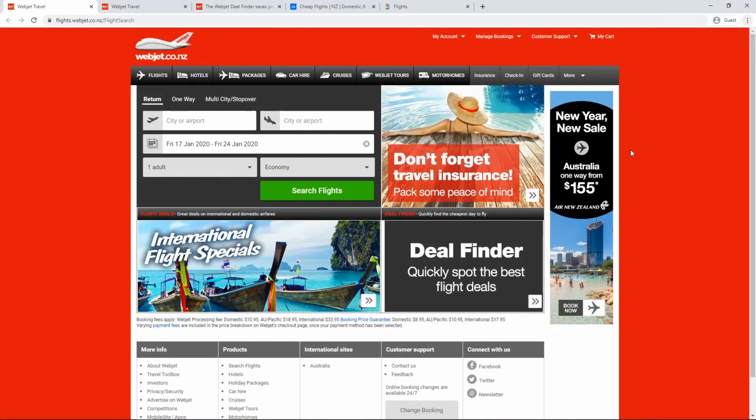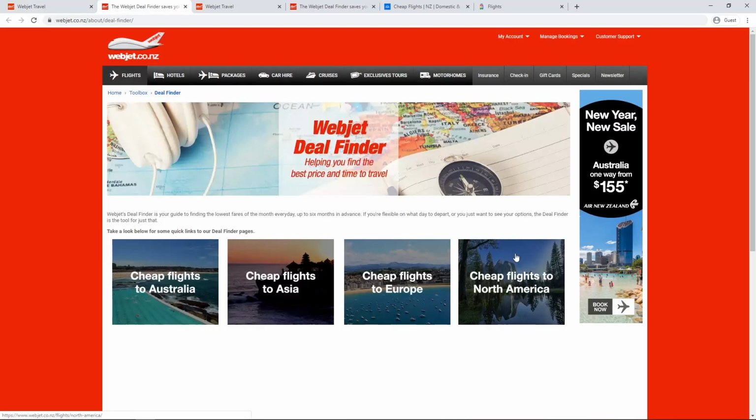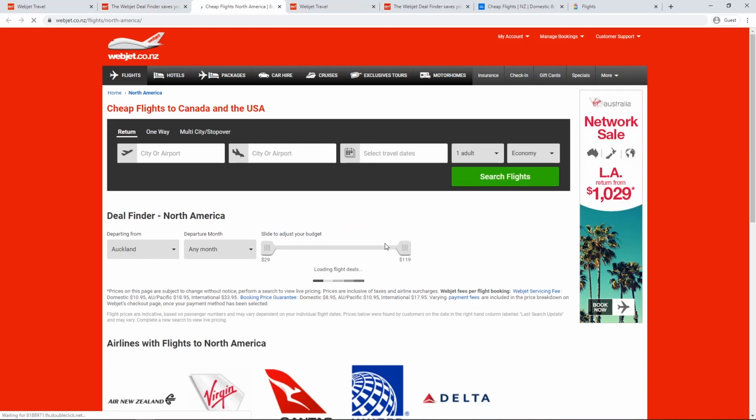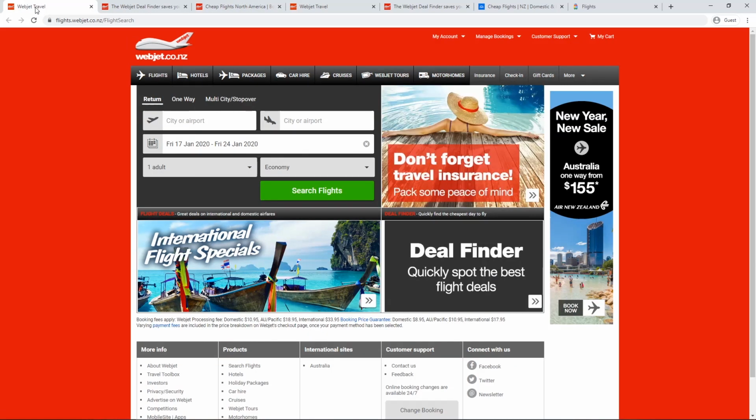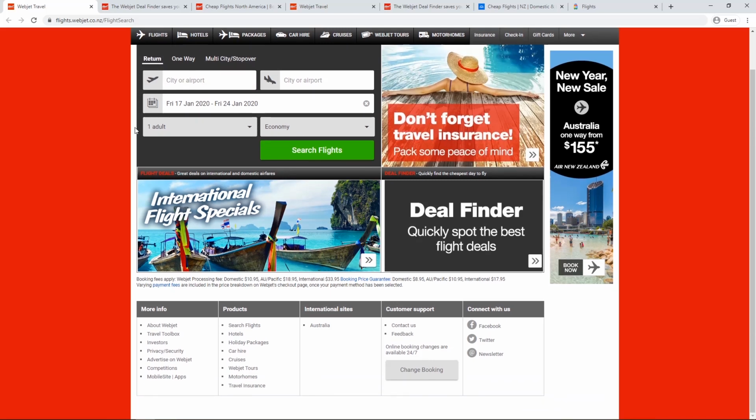Let's first look at some of the features for Webjet. So Webjet has a deal finder feature to help you quickly find the best deals on the flight. But in my testing, it doesn't actually give you that many destinations to choose from. So for North America, there are only 3 cities that have deals at the moment. They're also lacking in features such as searching from a map or a calendar to look at prices across the week, like the other 2 platforms, Skyscanner and Google Flights. However, it does have apps for both Android and Apple.